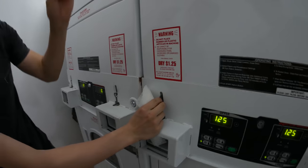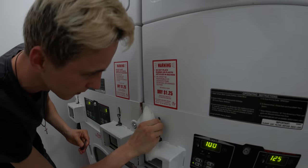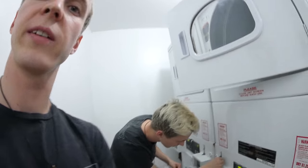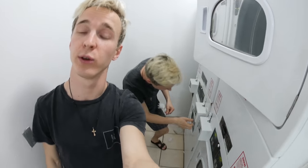So we load the clothes, we put in the quarters. It's time to put them in. Wait, I don't have enough. I need to grab some from Philip's pocket. I have a cheap money twin. Two more. Okay, what the heck? So this is how it works in America. Because it's separated, you have to pay twice, for the washer and for the dryer.